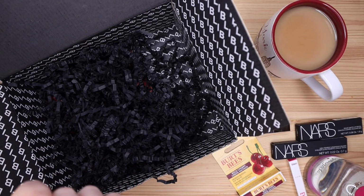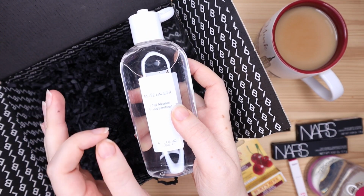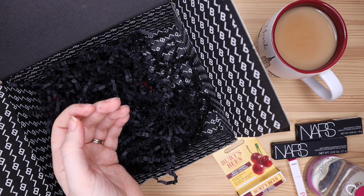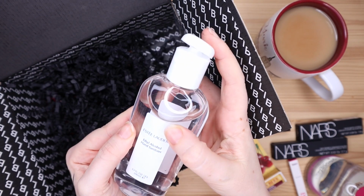Oh, don't you hate it when you go into a shop these days and you use the hand sanitizer and it absolutely stinks? This smells really nice. That is a good smelling sanitizer.